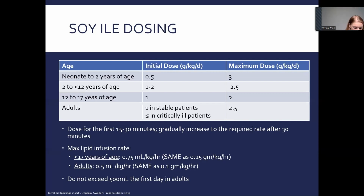So here you can see the dosing for neonates all the way to adults. I've included the initial dose and then the maximum dose of what you can go to. You can see it's broken down, and it's important to note that it's by different age ranges: neonates to 2 years, 2 to 12 years old, 12 to 17, and then your adults.